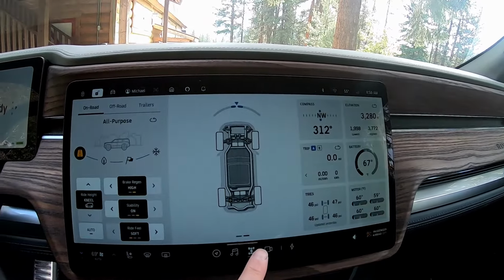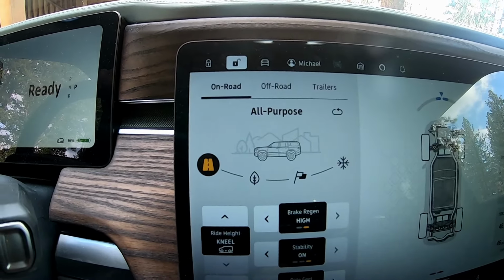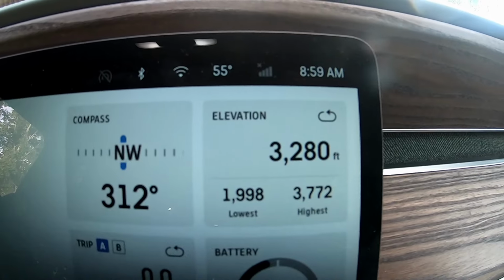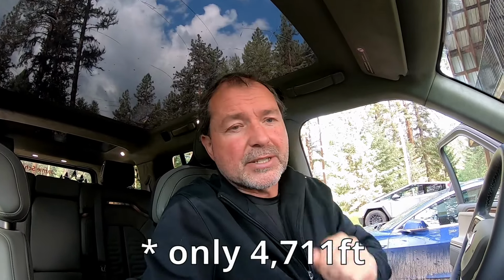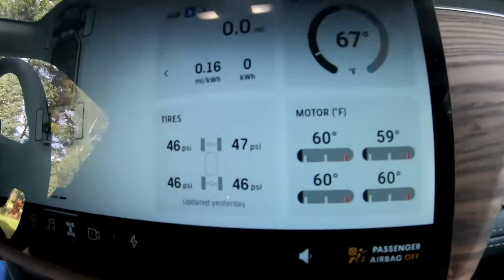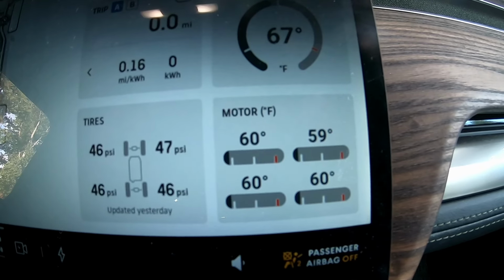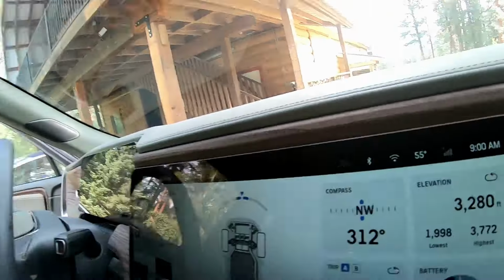Let's see here. Let's go here. And this is on all purpose, which means all 4 wheels are driven and regenerate. So also cool feature is here, the elevation. I like that. 3,280 feet right now. We will gain quite a bit because we will have to drive over Lookout Pass. I believe it's like 6,000 feet, so we pretty much double this. That will be interesting. Also kind of fun here to see is the motor temperatures. They're basically 60 degrees. It's funny that they're a little bit warmer than the outside temperature, but the vehicle hasn't been driven since last night, so about 15 hours ago was the last drive with this.